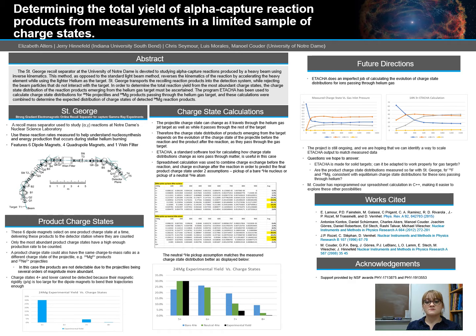In order to determine the total reaction yield from the most abundant charge states, the charge state distribution of the reaction products emerging from the helium gas target must be determined as well. The program Atasha we used to calculate charge state distributions for 20 neon projectiles and then 24 magnesium products passing through that helium gas target. And those calculations were then combined to determine the expected distribution of charge states of the detected 24 magnesium reaction products.